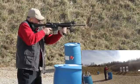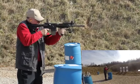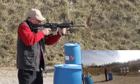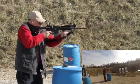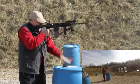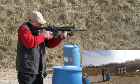Jim's about to demonstrate our next drill shooting an AR-15 with 1 20-round magazine, and then we'll do a comparison with 2 10-round magazines. Let's see how our times are. Jim's time was 12.16 seconds for that 1 20-round magazine. Now we'll shoot the same target array with 2 10-round magazines. Jim's time with the 2 10-round magazines was 10.73 seconds. So actually he was 1.43 seconds quicker with the reload.